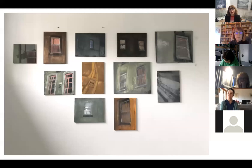Anyway, I took a lot of photographs and I decided to make small paintings based on windows and paths, the street, and what I could see when I was out walking, literally on my own, because there would be nobody else in the whole town. It was great. I was able to stand out in the middle of the street and take photographs with no traffic.